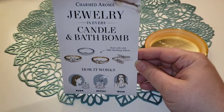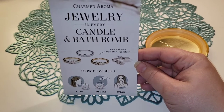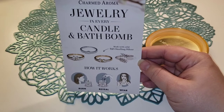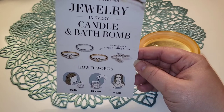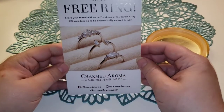Now, I will insert a clip showing you guys a little bit of shopping around the website. They do have different options. I obviously did choose the 925 sterling silver option because if I can get that, I'm going to go for it because it'll be a lasting piece. It says burn, reveal, wear on the back.